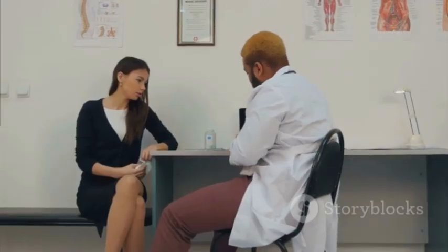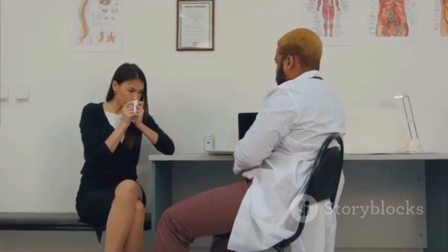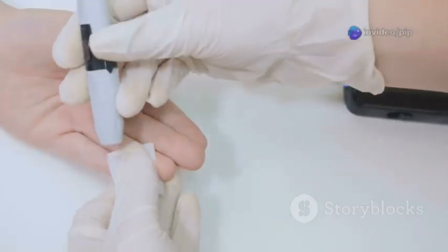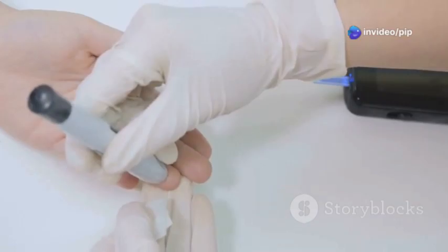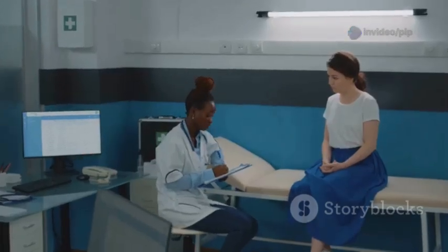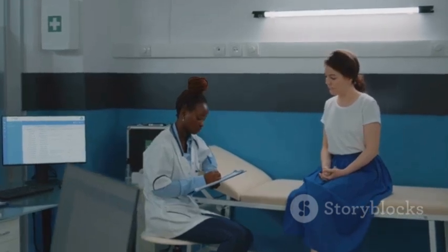If you experience any of these symptoms, it is important to see your doctor. Do not try to diagnose yourself or ignore the signs. Your doctor can perform simple tests to check for diabetes. A blood test can measure your glucose levels. If diabetes is diagnosed, your doctor will help you create a plan to manage it.